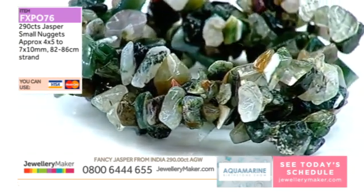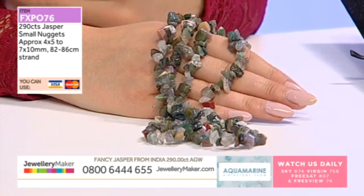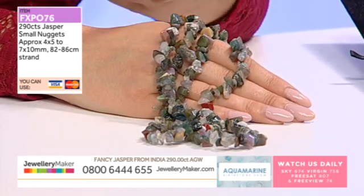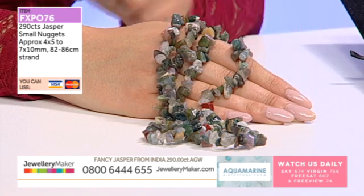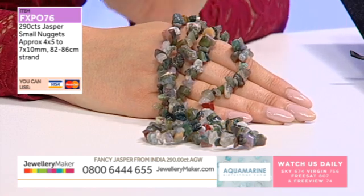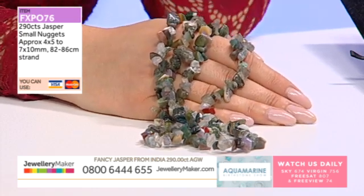There's these tonal shifts, these nuances of hues that make up your landscape, your vista, and you've got it in this strand. Perfect for your trees of life, perfect for your bouquets, perfect for hair wear as well, but great, I think, to paint a picture with gemstones in jewellery. 290 carats worth in total. It's nearly a metre's worth on the strand, not a million miles away anyway, 86 centimetres.